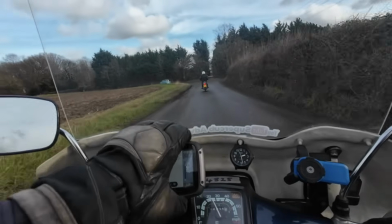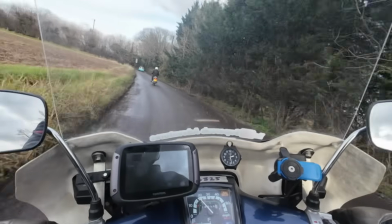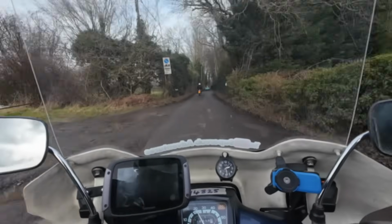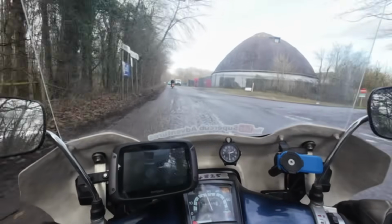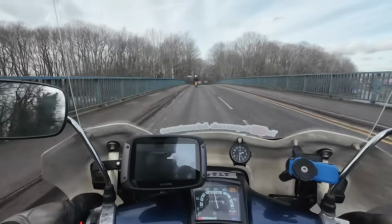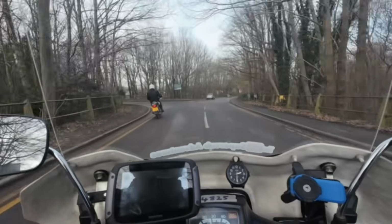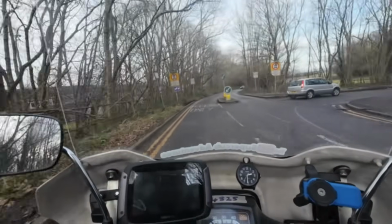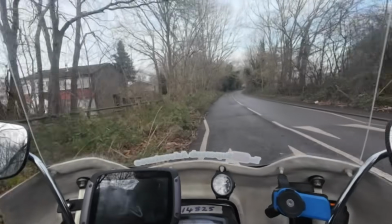Let's turn that sat-nav off. No point in that being on, because it's still trying to route me to the Rambler's Rest. Turn round, turn round. So we say goodbye to Pete. Thanks for coming along, Pete. It's been a good day.